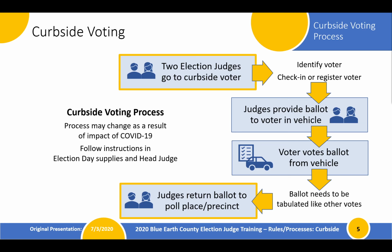This is the basic process, and I need to make sure you're aware of the fact that this process may change as a result of COVID-19 and any impact we have on election day polling place operations. Because of that, we're making you aware of the process, but we want you to follow the instructions provided in the election day supply kit and/or specific directions from your head judge.